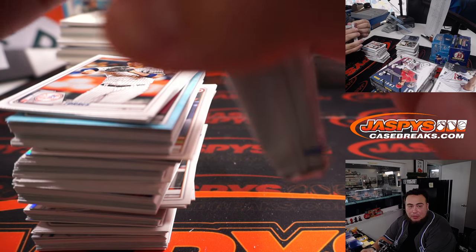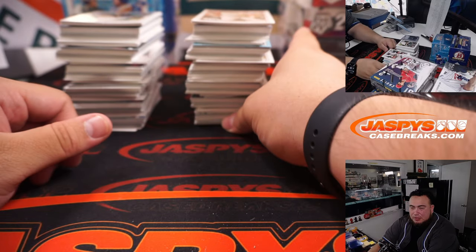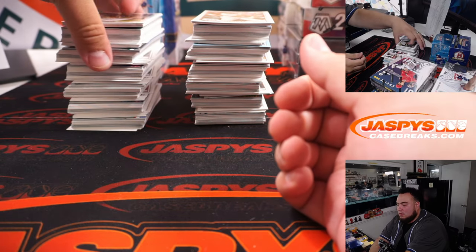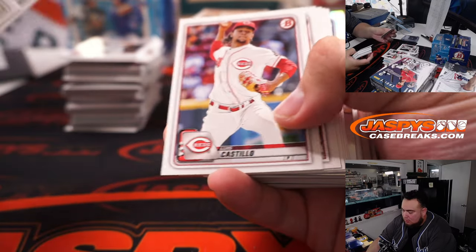Oh, that's right. Lubov is in this. But you know what? Lubov is a prospect in this, though. I think his cards are a prospect for Bowman for some reason. And then Gavin Lux, I think, is a rookie in this, too.